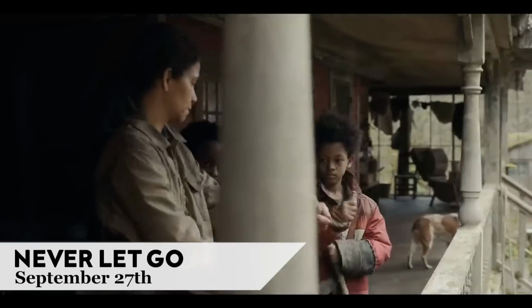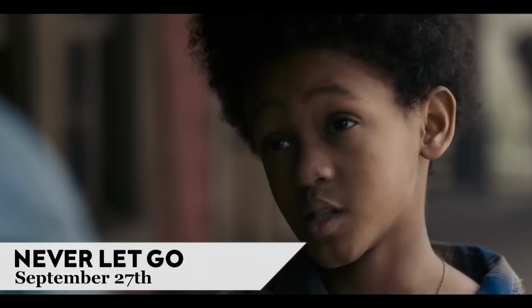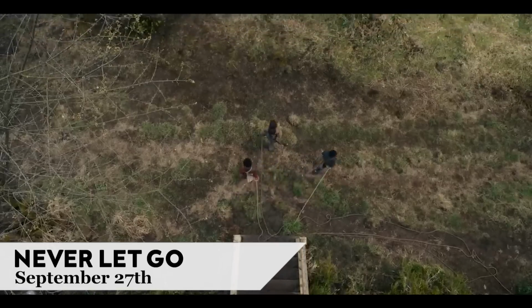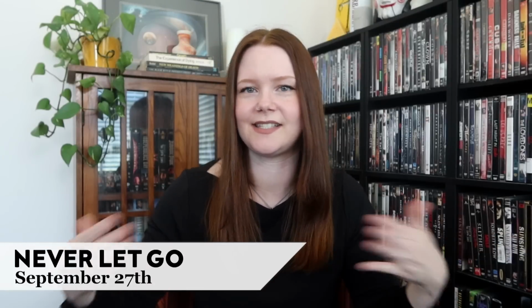But okay, Never Let Go comes out September 27th. I've already covered this, and now there's trailers out for it. When I first talked about it, there weren't any. It's a Halle Berry thriller movie. It looks just like the movie Tethered that I watched a couple years ago, where this family has to stay tethered to their home base. Seems post-apocalyptic or possibly dystopian.